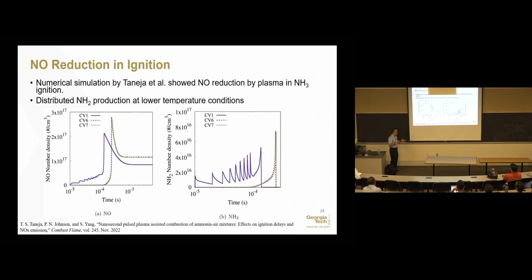If we generate NH2 all at once, that means during the ignition, the NH2 concentration is so high, so much NH2 available, some of them will be oxidized and some of them will also be used to form NO. And a better way is to gradually generate those NH2 and then have them consumed.